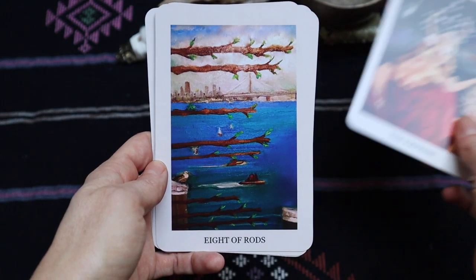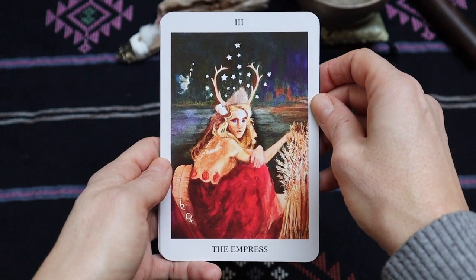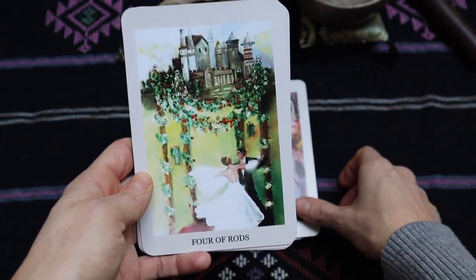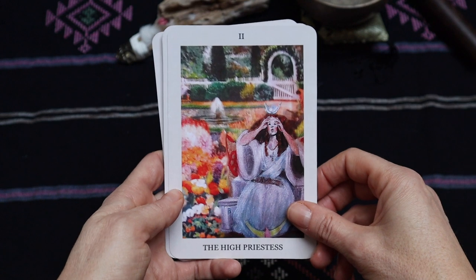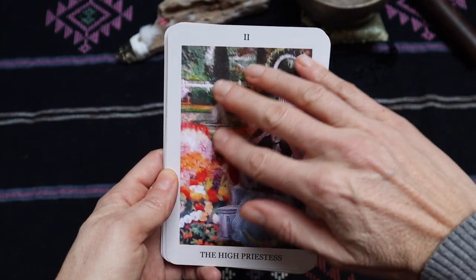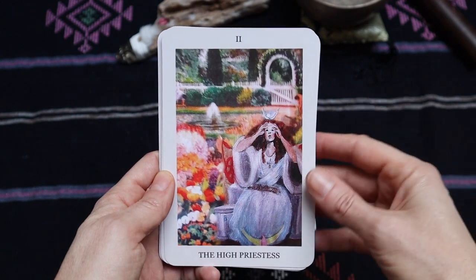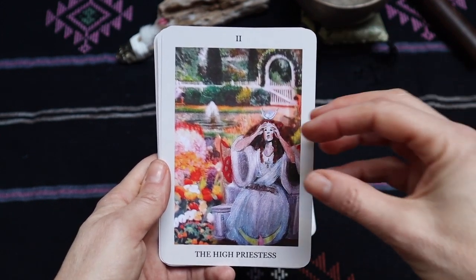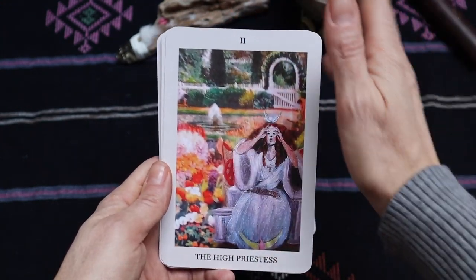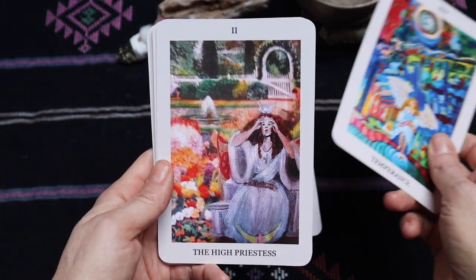Eight of Rods. The Empress. I love the Empress. I had such an amazing reading with this Empress and with Mysteries of Mary tarot deck. Four of Rods, so it's very wedding. High Priestess, I love her. She's kind of sharp, and then the background is not sharp, so I feel like the background plays a role of the veil. It's quite interesting to have this kind of juxtaposition in the foreground, and then this background is like, oh, I'm hiding some secrets here, you have to go through her to see the sharpness of me. Right now I'm blurry.